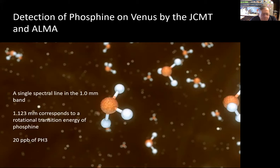And they were able to detect 20 parts per billion of phosphine in the atmosphere of Venus, which doesn't sound like very much, but it's an awful lot more than there is in the Earth's atmosphere. Now, phosphine is PH3. It's the heavier equivalent, if you like, of ammonia, which is NH3, nitrogen and 3 hydrogens.